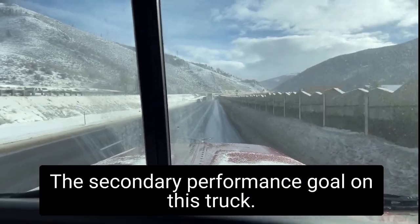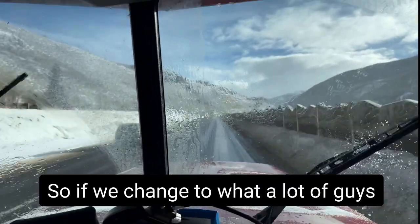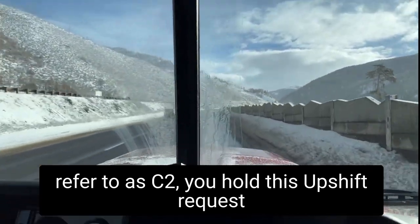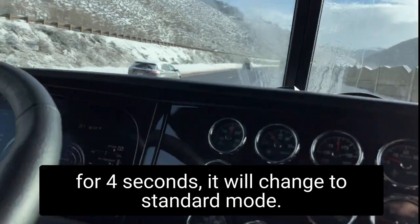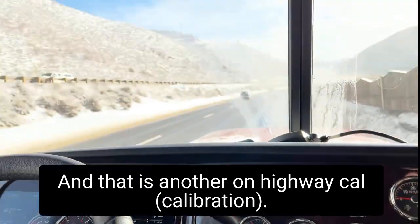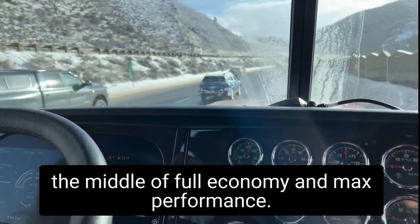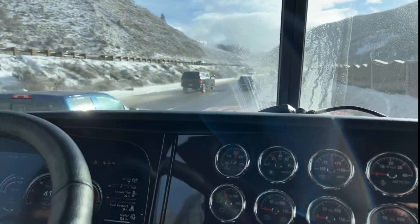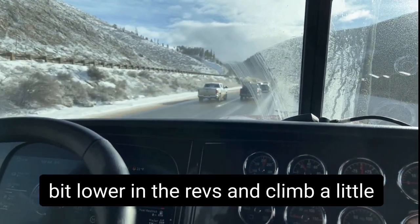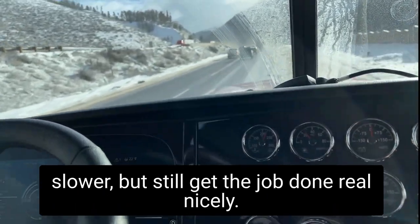The secondary performance goal on this truck, so if we change to what a lot of guys refer to as C2, you hold this upshift request for 4 seconds, it will change to standard mode. That's how we have this truck set up today. And that is another on-highway cal. It's a little less performance-based, kind of in the middle of full economy and max performance. And that'll kind of keep the engine a little bit lower in the revs and climb a little slower, but still get the job done real nicely.